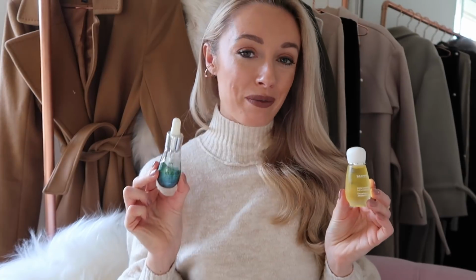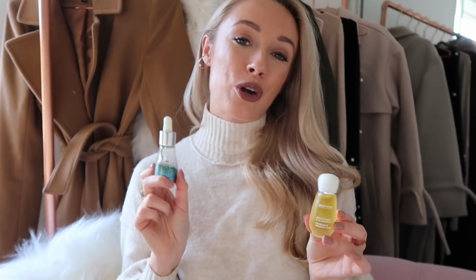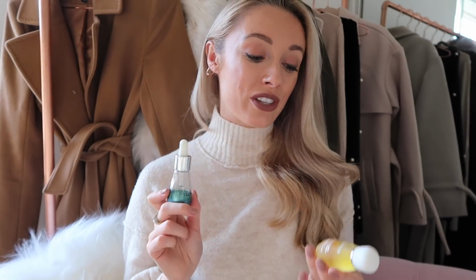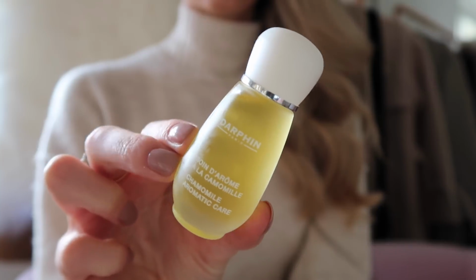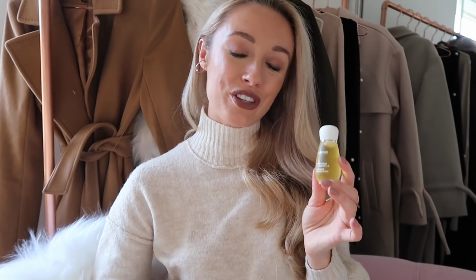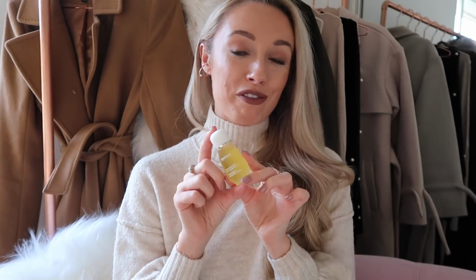Something else from Elemis leads me on to my next cold weather beauty essential, and it is an oil. So oils have so many uses. This Darphin one in particular is a really good multi-use oil. I've chosen the Chamomile Aromatic Care. So first of all, with the chamomile fragrance, or to be honest, any of the fragrances from the Darphin oil ranges, they're so good for a little bit of me time, a little bit of a moment to take for yourself, to just rub it between your hands, inhale, breathe, take a moment for yourself.